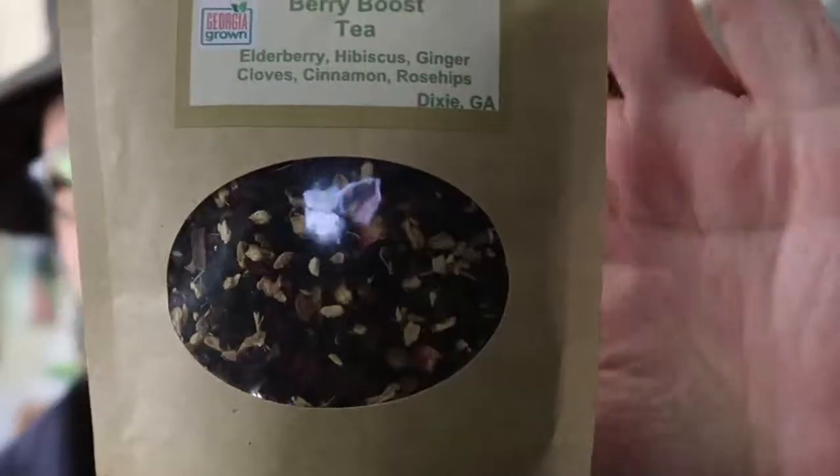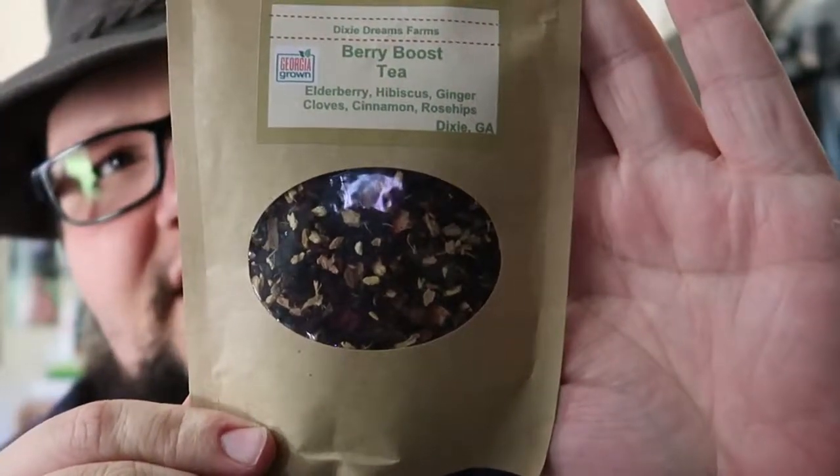And then the teas, so this first is called Berry Boost Tea. It has elderberry, hibiscus, ginger, cloves, cinnamon, and rose hips. So this is a completely herbal tea. There's no actual tea in it. You're getting it from the berry plant. So there's no caffeine in this one, and that's just kind of what it looks like.